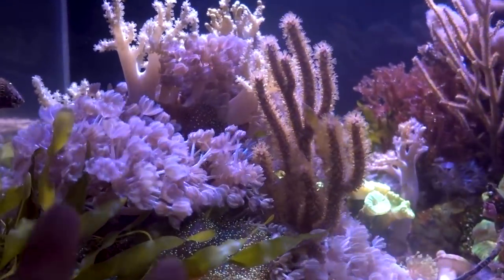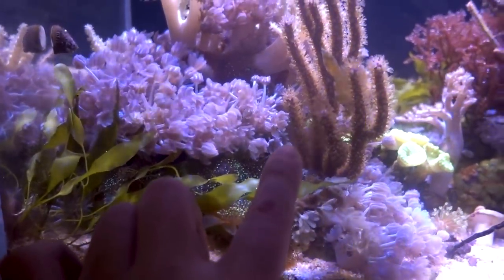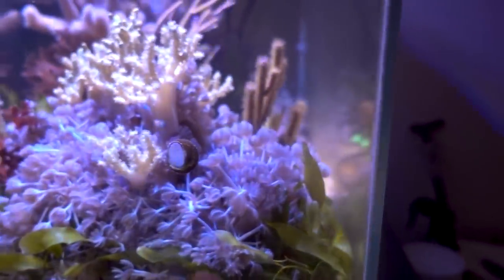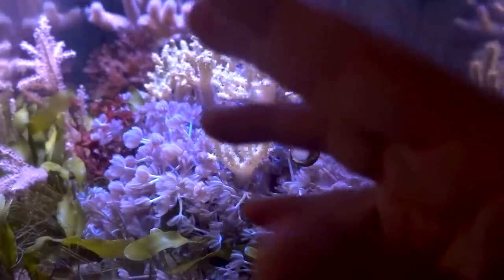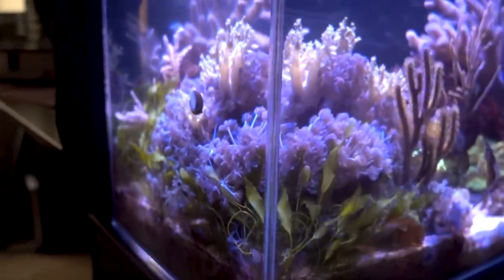Speaking of zoanthids, the zoanthids have really taken over the tank, except now the hairy mushroom is coming in to fight them as well. This rock used to be all zoanthids. If I swing around to here, see how it's filled with zoanthids? Personally, I really like this look. I know for a lot of people, zoanthids are invasive corals. They try to avoid them at all costs. But for me, in this tank particularly, I welcome it.